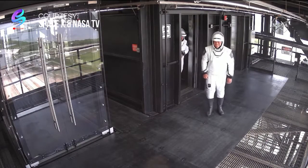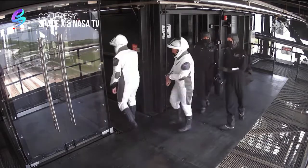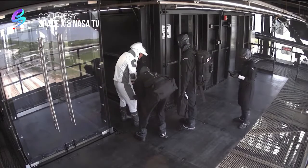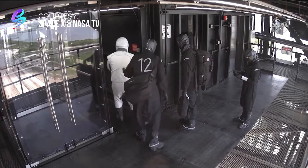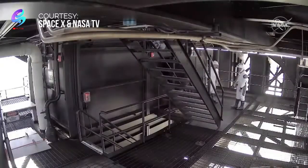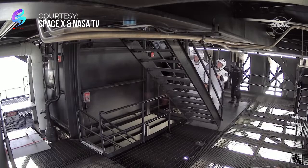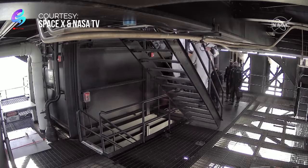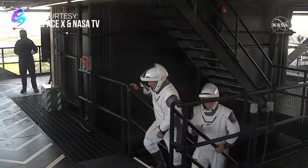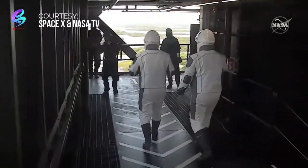Oh, here they are. That's a really fast elevator. Yeah, I know, it really zips. That took them up to 255 feet in just a matter of seconds. They were moving their fog covers? Looks like they were just maybe checking something on his boot or leg. And we should hear a call any moment that the crew has arrived at the pad as they make their way up the stairs, and they're headed to the crew access arm now.